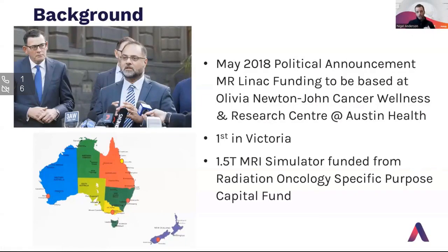And as an addition to that, which will be the first in Australia, we're also having a supported 1.5 Tesla MRI simulator, which was funded from within our own department funds to support our MR-Linac program. So we really had a comprehensive MR service for our department. And since then, we've had some subsequent MR-Linac installs as well, one in Perth and also one across the ditch in New Zealand.